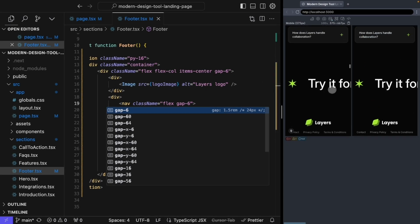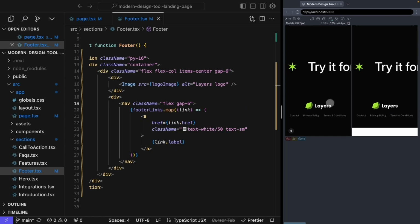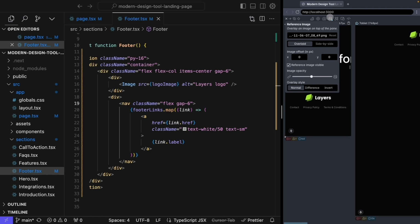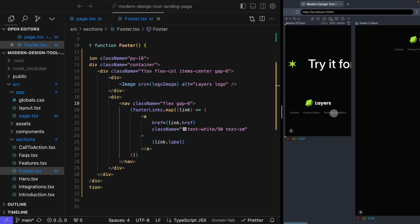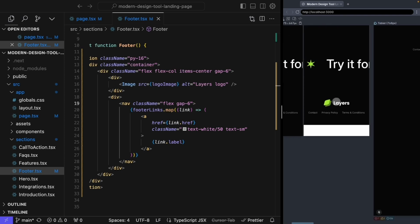After I've done that, let me go ahead and scroll up and down a little bit to see how close we look to our design. It looks like it's right on the money, but you never know until you pull over the reference image. So let me go ahead and take my reference image, overlay it here, and it looks like it's perfect versus our design, which is a great sign that we are done with our mobile view and it's time to move up to our tablet view.